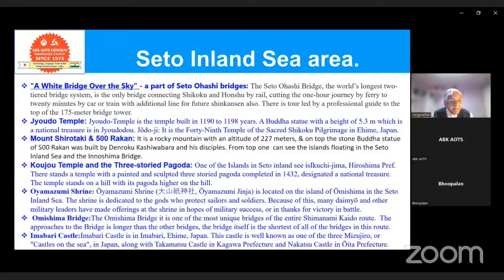Then we have the Imabari Castle. Imabari Castle is in Imabari, Ehime, Japan, and the castle is well known as one of the three Minjuro, or castles in the sea in Japan, along with Takamatsu Castle in Kagawa Prefecture and Nakatsu Castle in Oita Prefecture.